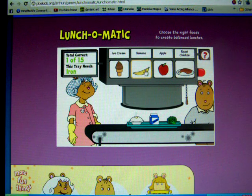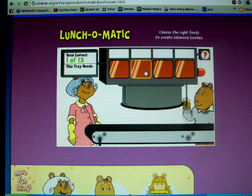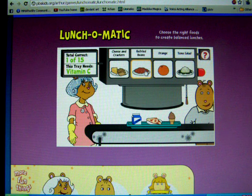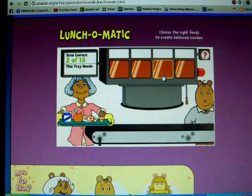Iron. A banana. Oh, sorry, dear. It's okay. Try again. What's next? Something with vitamin C. I know this because scurvy. I had scurvy once. That's right.